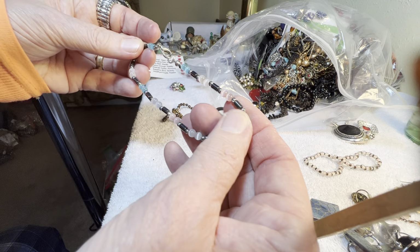Oh, this is pretty. I love the smoky type look. This is the city that has the gemstones. $8. $2. I think there's some glass there. This is like $3, some kind of a stone or glass.